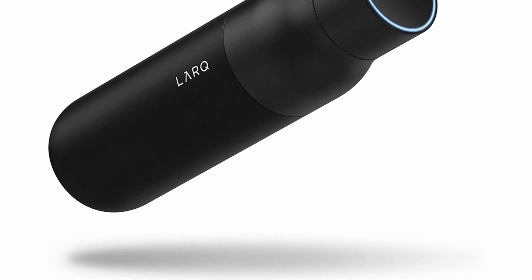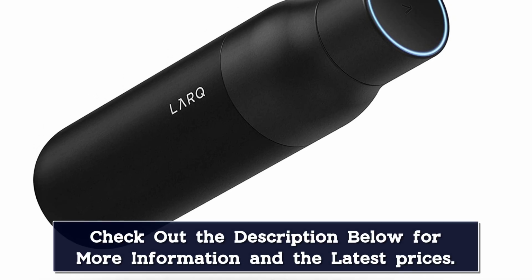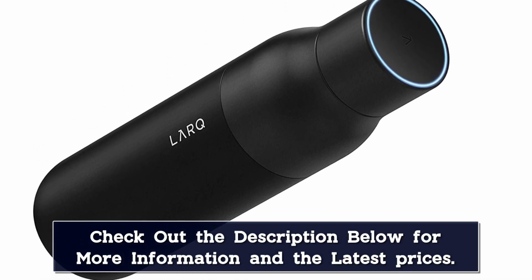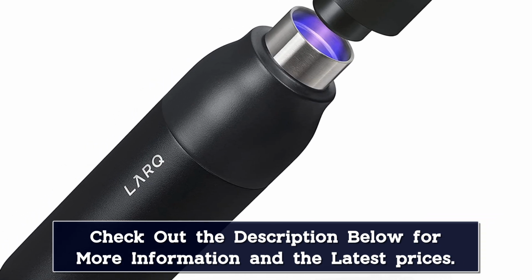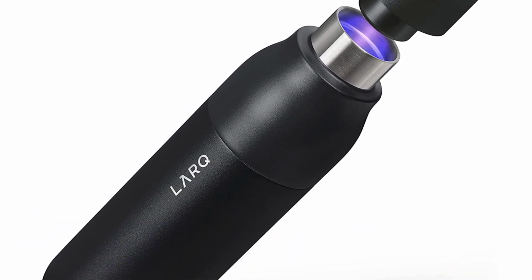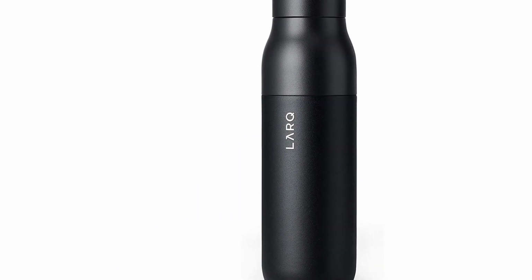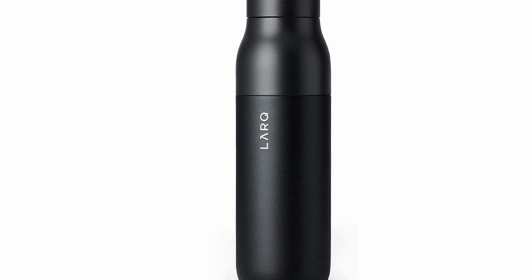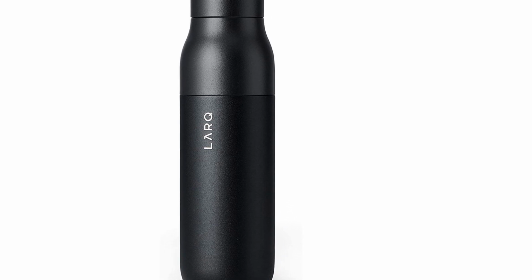All you have to do is push a button for a 60-second light bath. And when it realizes you aren't using it regularly, it self-cleans every 2 hours for the purest possible water. The double insulation version is a bit heavy, but it will keep your liquids hot or cold for an entire day. If you're looking for a lighter option without the insulation, opt for the LARQ movement. Clean freaks, you're going to love this.